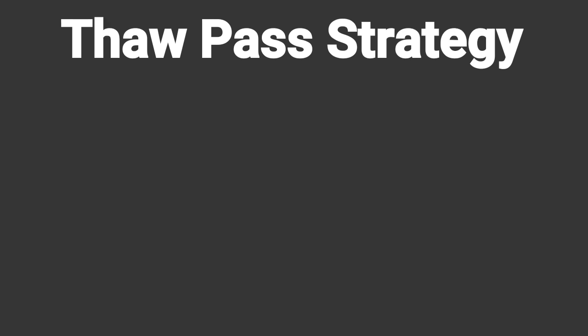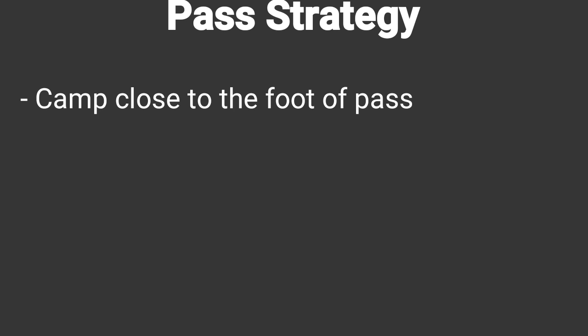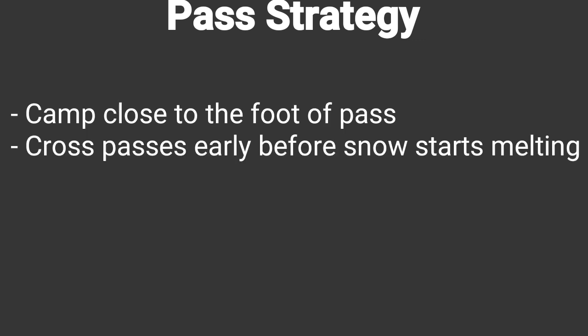For thaw conditions and some warmer pre-thaw days, these are the key considerations for getting over the passes. So the first one, camp at the foot of the pass so you set up for a nice early start, which leads to the second one, which is cross passes early. Most people talk about going over the passes early in order to avoid post-holing, but the more important reasons are related to safety as opposed to just making it easier.